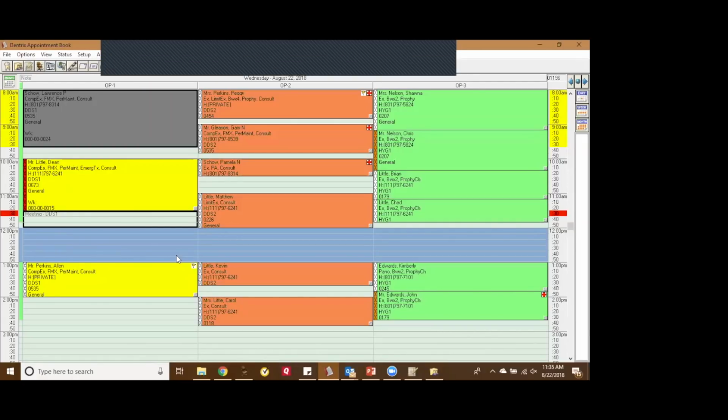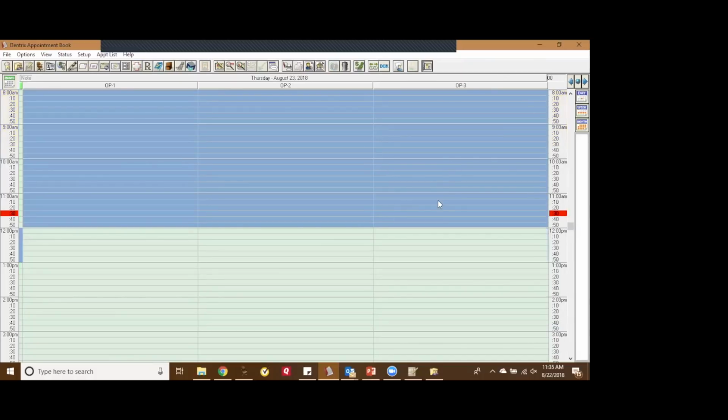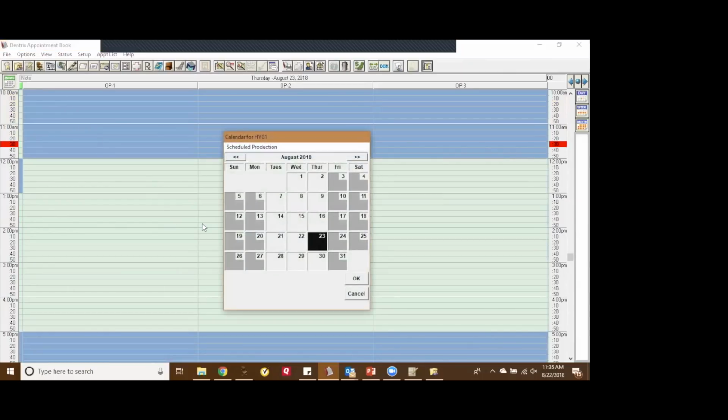All right, number six. Perfect day scheduling. My favorite subject, scheduling. I know. This is definitely one of my favorite features in Dentrix, and it is so underutilized. I think a lot of offices start to dabble in perfect day scheduling, and then usually what happens is they have team members that just ignore it, and then they schedule over the top of the blocks. So when we look at perfect day scheduling, let me go to an empty day here.